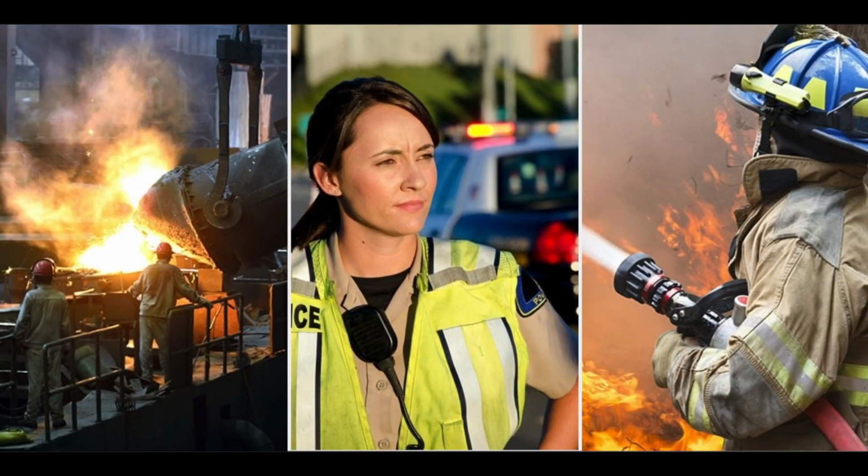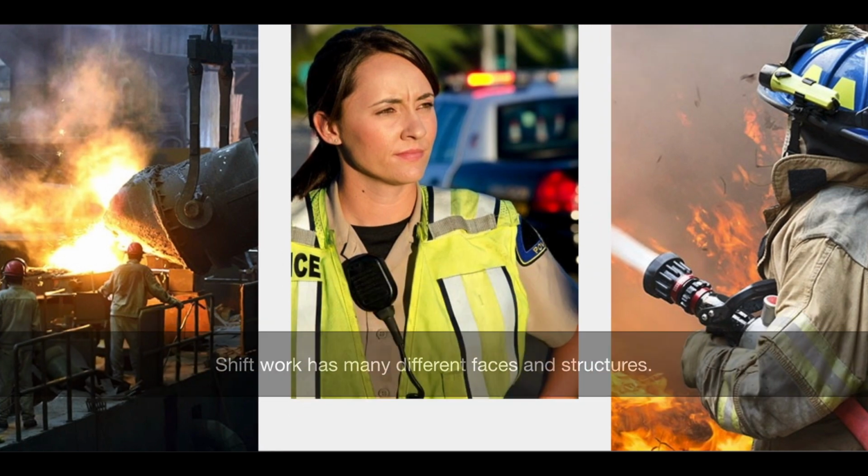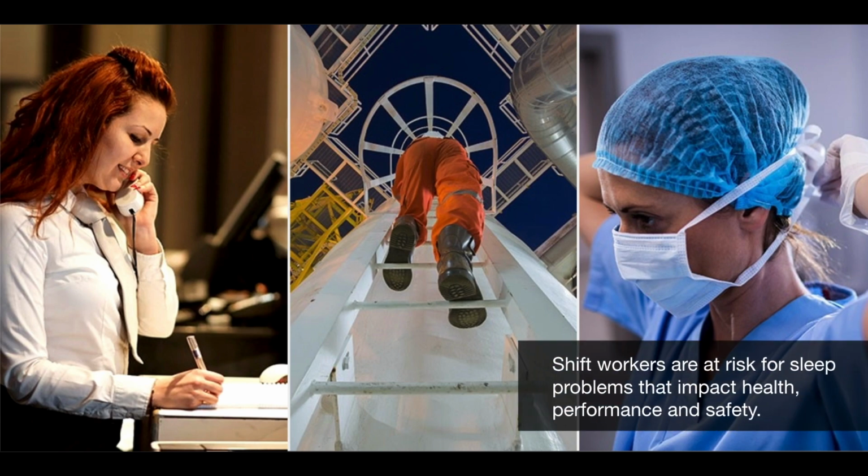Some of the most vital and important jobs in our society require coverage around the clock. Shift work has many different faces and structures depending on the demands of the job. Shift work refers to non-standard work schedules, including permanent and intermittent night work, early morning work, evening work, and rotating work schedules. If you are a shift worker, you are at risk for sleep problems that could impact your health, performance, and safety.